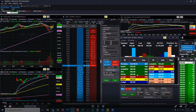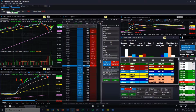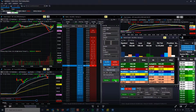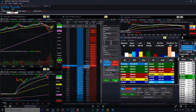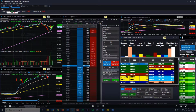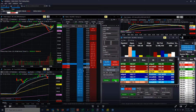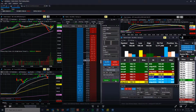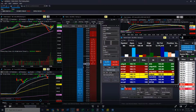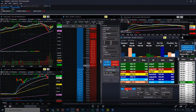Look, 183 prints, hitting it, still hitting at 183. Again, I said to myself, it's got to go. But then I decide, okay, I got to get out of this thing. It's just not going to go. So I get out pretty quick, I believe. Yeah, I got out there. I'm down 229. So that's 3 trades on Boeing.